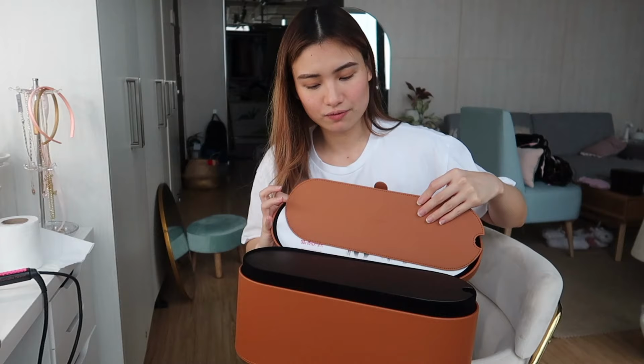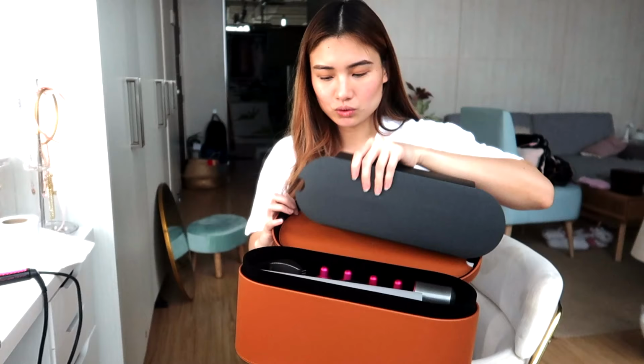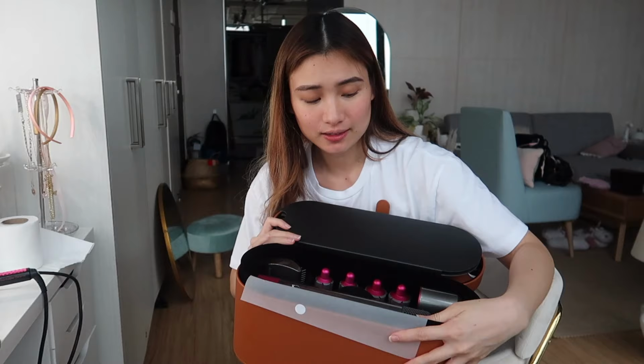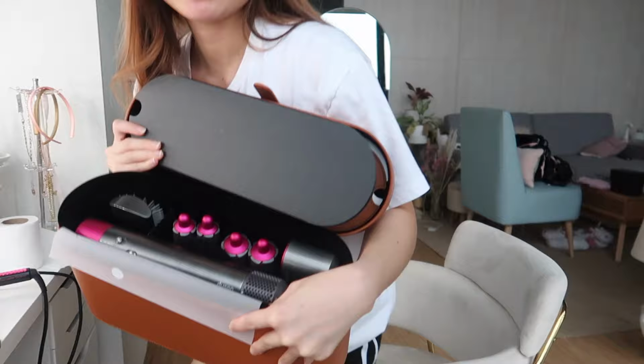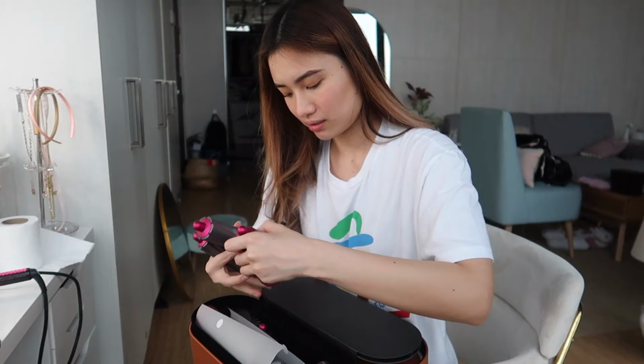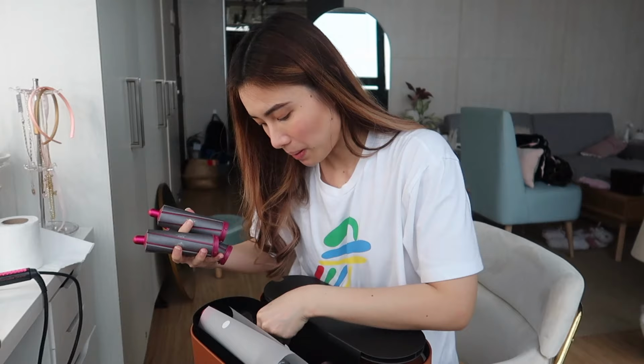Cover dito. It's the box. I mean, I know that this is not a new Dyson product, but it's just so good. Guys, this is the actual Dyson thing, and the barrels are here. So, oh, hindi pala tatlo. Apat pala yung barrels. Grabe. So, four barrels. Different sizes. Actually, magre-research pa ako kung which barrel is for this type of curl. Alam ko may ganun siya.